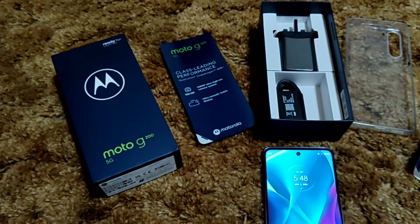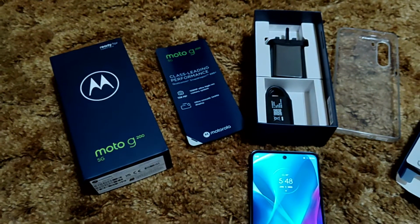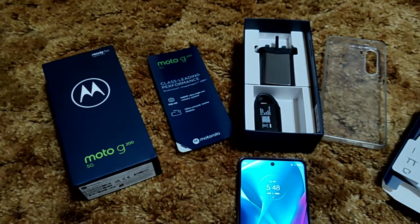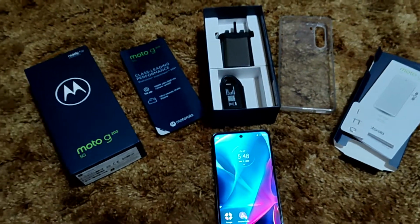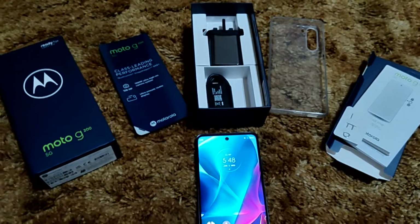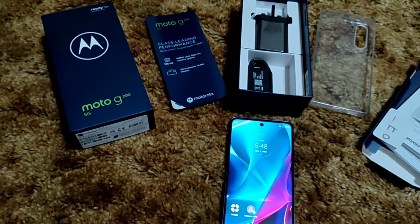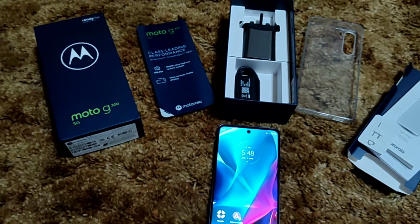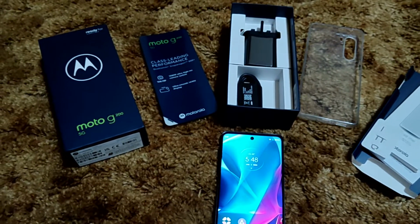The Edge X30 had 3 gigs, so you can bring this up to 10 gigs. In other words, and of course, I know a lot of people think that's gimmicky and it doesn't really do anything. I think it does. I really like it for some reason. I don't know why this has 2 and that has 3. I don't know if it has to do with the software. This has Android 11 still. The Edge X30 has Android 12. I doubt it has anything to do with the processor.